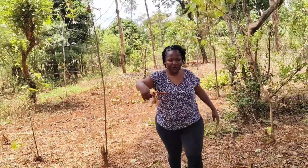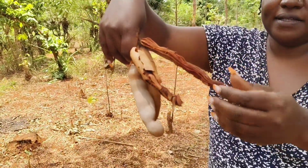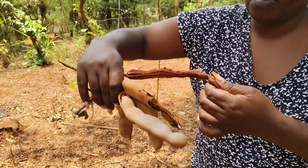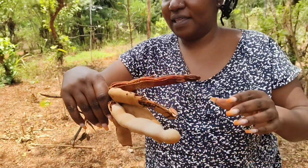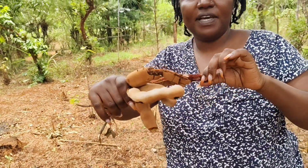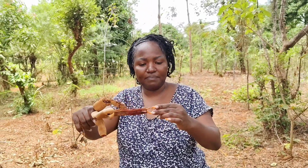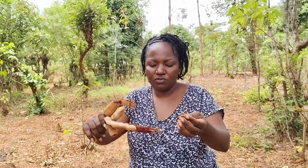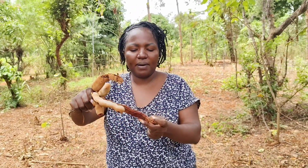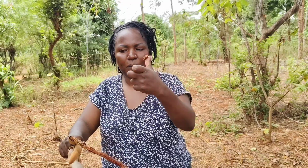So my people, this is tamarind. This is what you eat. You see, the thing about village life, you collect stuff and straight to your mouth. Like this one, I'm gonna eat and I won't get sick, my people. This one has a bit of sand. I won't eat that one. But even if I were to eat, nothing bad would happen to me. So, this is what you eat.